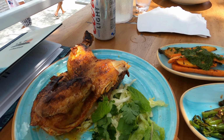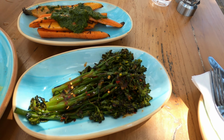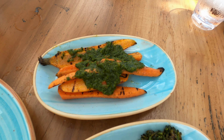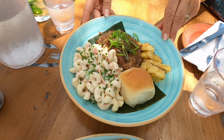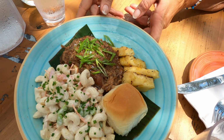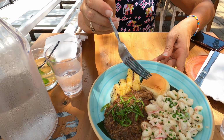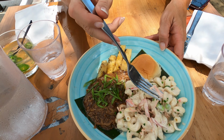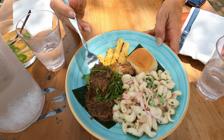All right, so this is my chicken peri-peri. And of course, my two sides, I got the broccoli. And what is that? What'd I get? Carrots. Couldn't remember. And here is my... And now what is this? Hawaiian pork kalua is what it said. Look at that. Oh, that's what I got last time. You did. All right. Look at that. Look at those carrots.